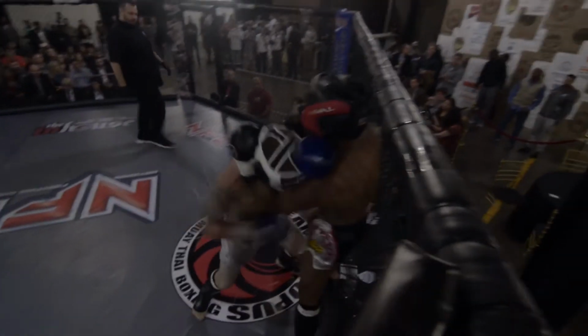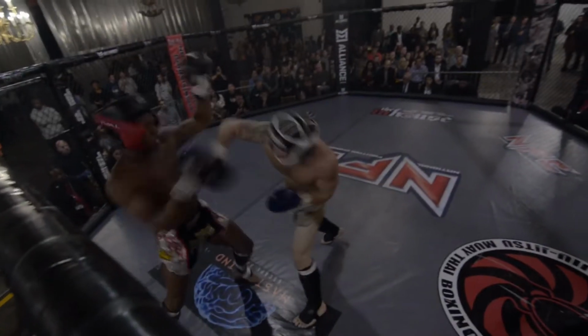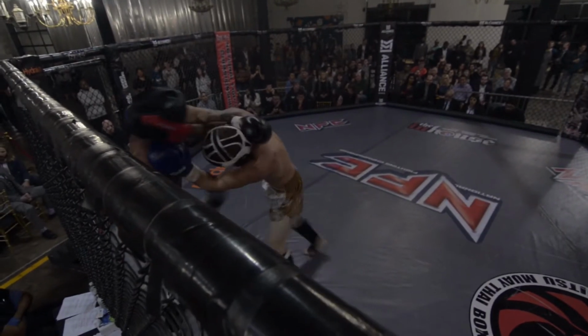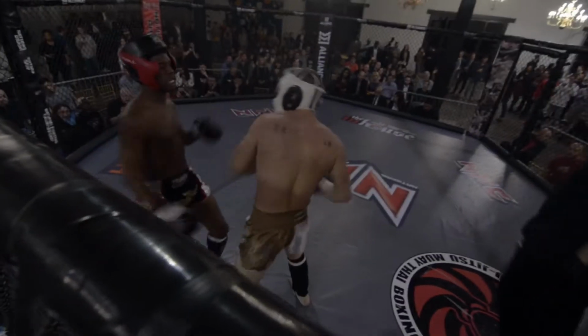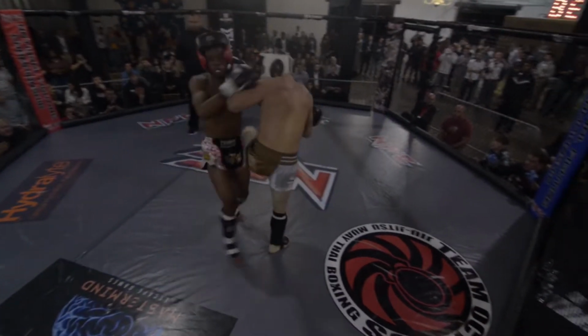Linder's a dog here. Linder's going after it in this fight. He has no remorse for Khariton in this fight. He's going straight forward. Now, I'm surprised to see Khariton not try to engage in the clinch. You know, the distance game isn't working. See if the close game will work.